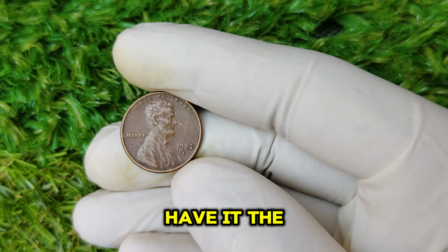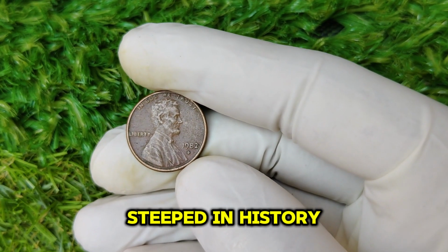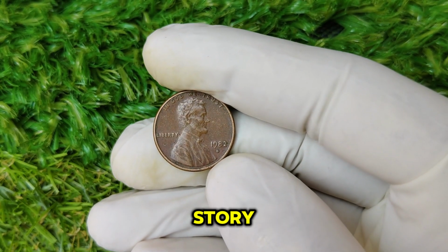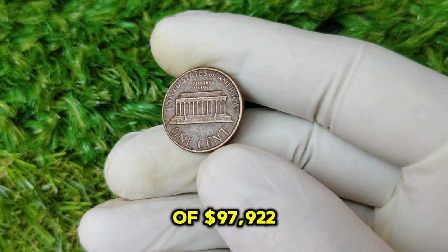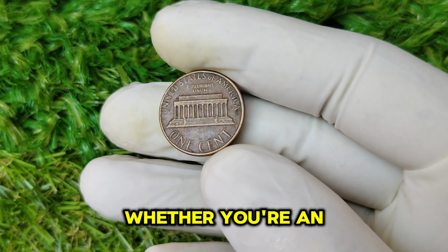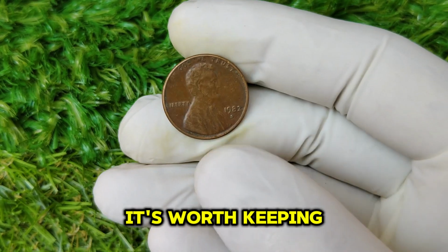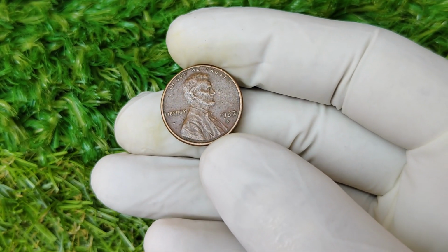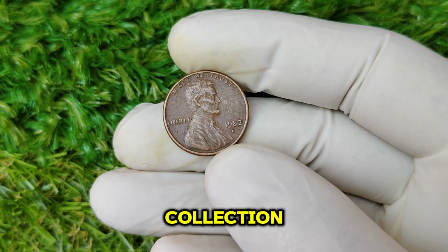So, there you have it. The 1982 mint mark Lincoln 1-cent penny is a coin steeped in history, with a fascinating story and an incredible current market value of $97,922. Whether you're an avid collector or just someone looking to make some extra cash, it's worth keeping an eye out for this rare penny. Who knows? You could have one of these valuable coins sitting in your collection right now.